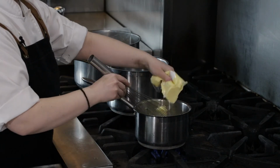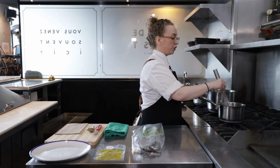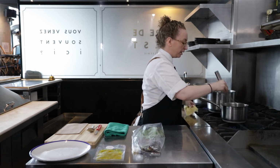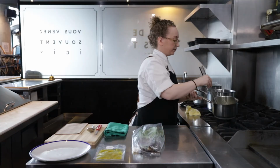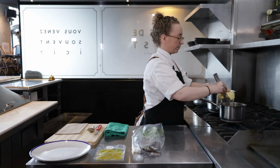And just keep adding bit by bit. We don't want to add it all in at once because I guarantee you we will split this butter. Just want to add in small bits at a time. And I'll just give you a little look here. You can see it's getting nice and thick. And keep on incorporating bit by bit.